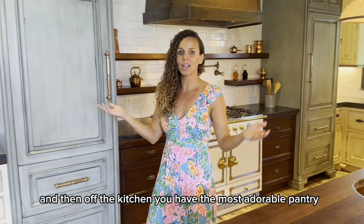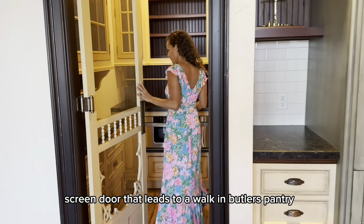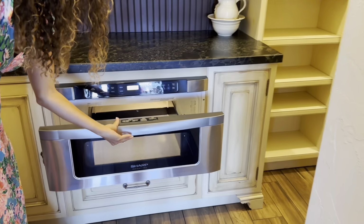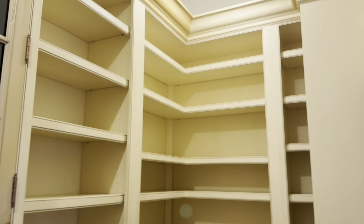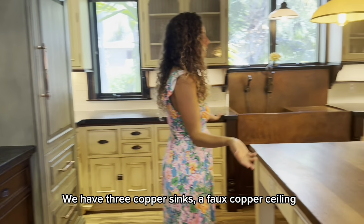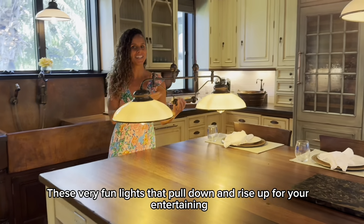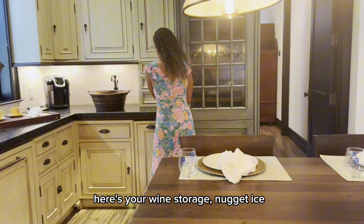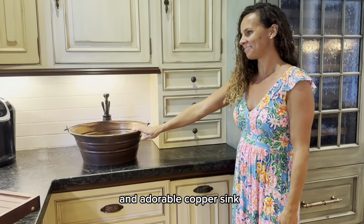And then off the kitchen, you have the most adorable pantry screen door that leads to a walk-in butler's pantry. Warming drawer, lots of storage and shelving. We have three copper sinks, a faux copper ceiling, these very fun lights that pull down and your eyes up for your entertaining. Here's your wine storage, nugget ice, and an adorable copper sink.